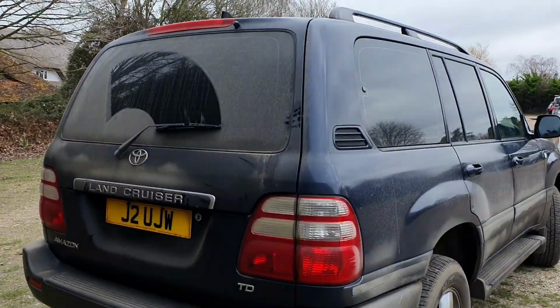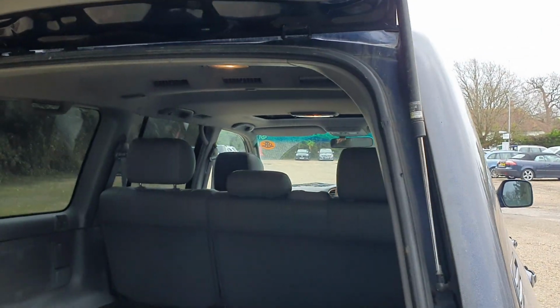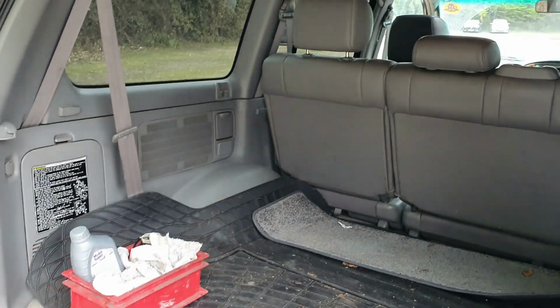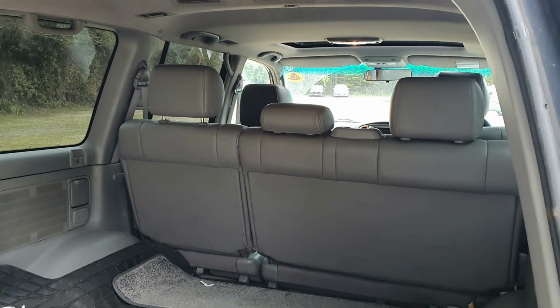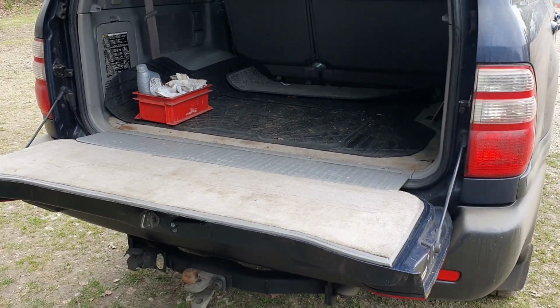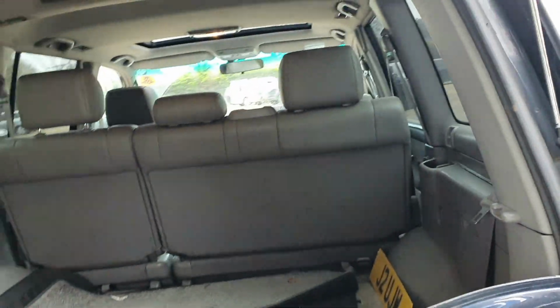So let's go and have a peek in the boot while we're here. Why not? It does seem to be split. There we go. And then we can drop down the bottom half as well, and there are optionally 2 extra seats, so it is a 7-seater. The seats are not fitted currently, but yeah, all the station wagon goodness. Just like a Range Rover, you got somewhere to sit on an inclement weather day, but yeah, very practical vehicles.